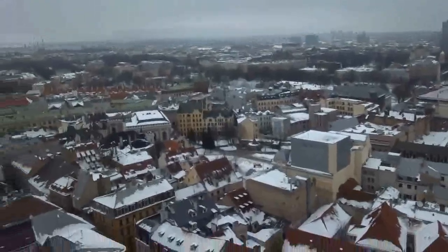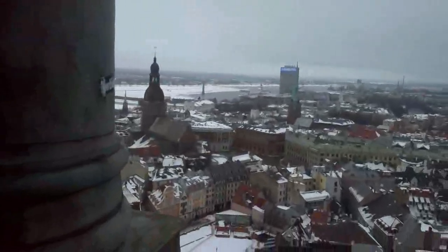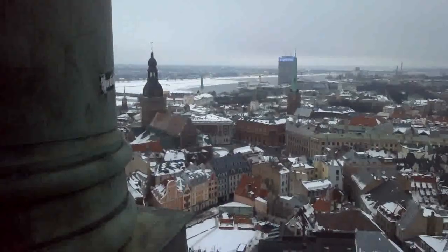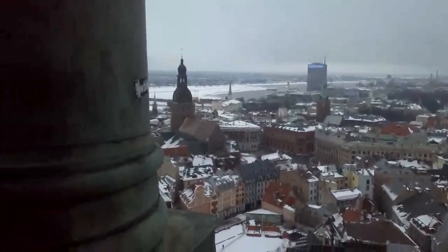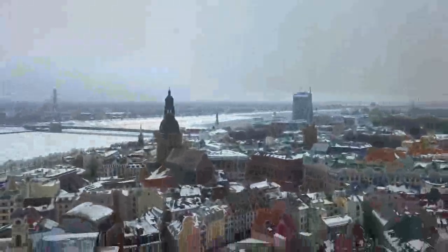And the Dvina River. And going out to sea with them, what looks like a cruise ship in this case. It's a ferry. They actually go to Sweden from here. Really? That would be a nice way to ride. That's the main thing of Riga.